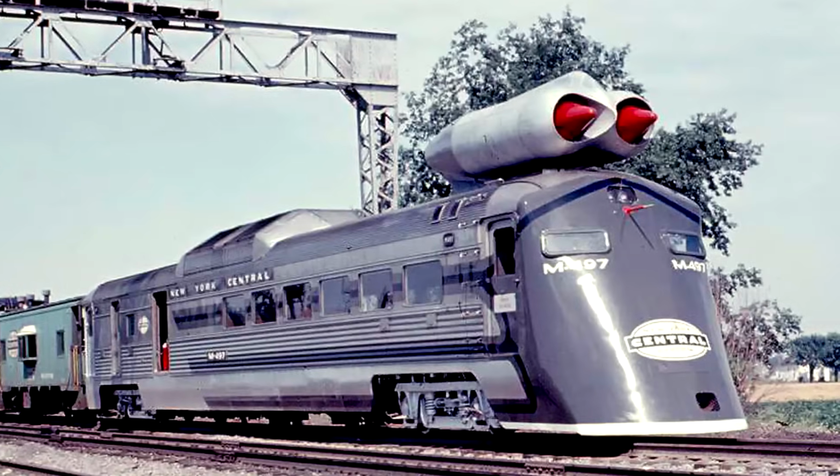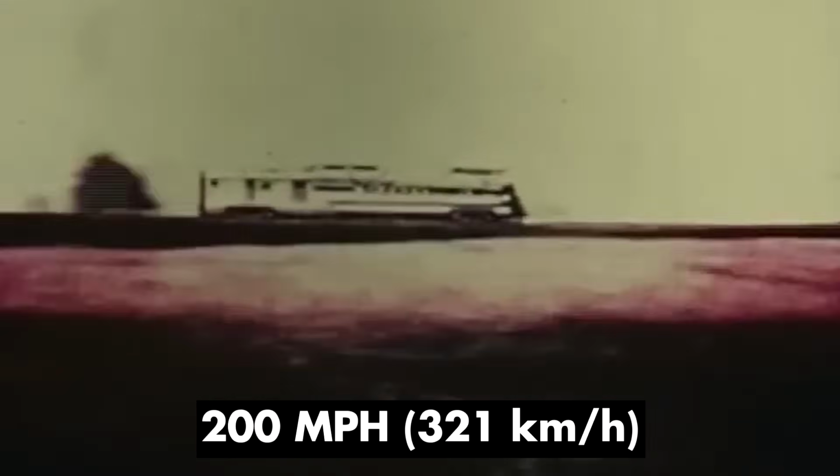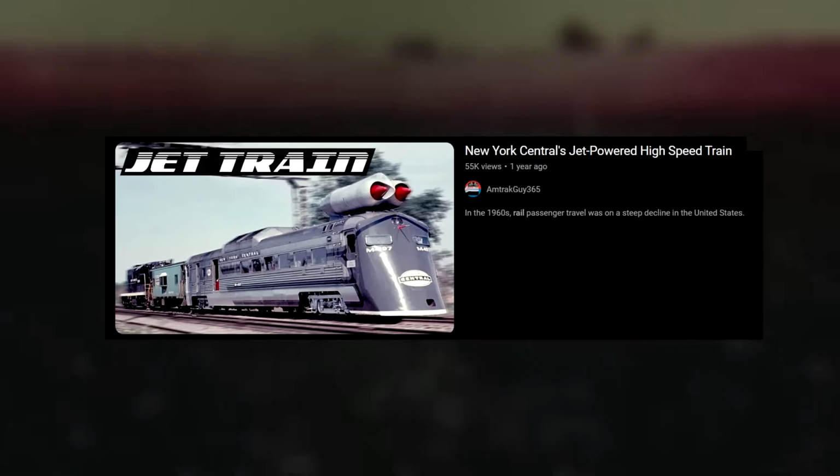The New York Central had the crazy idea of strapping 2 jet engines onto an RDC to make a cheap high-speed train that nearly reached 200 miles an hour. If you want to learn more about that, check out this video I made on it here.